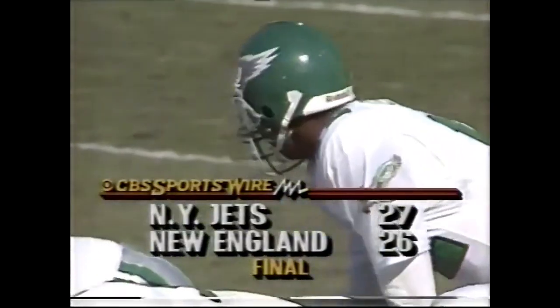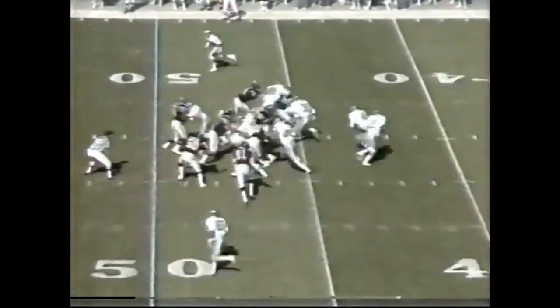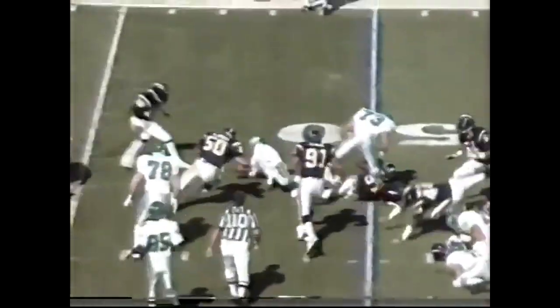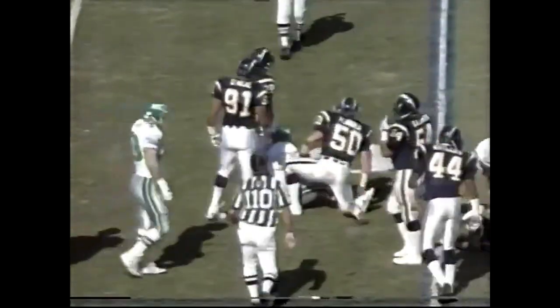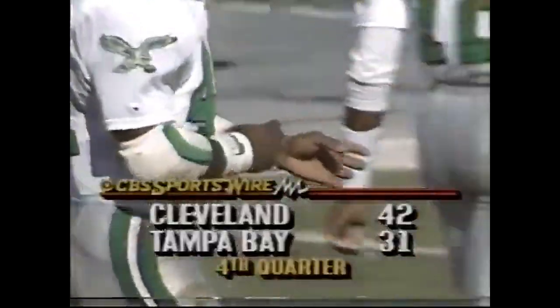Best field position of the day for the Philadelphia offense. This is Byers, right side, big hole into Charger territory at the 47. Tackle made by Cedric Figueroa, second-year pro out of Notre Dame. You see there the hands of Keith Byars.